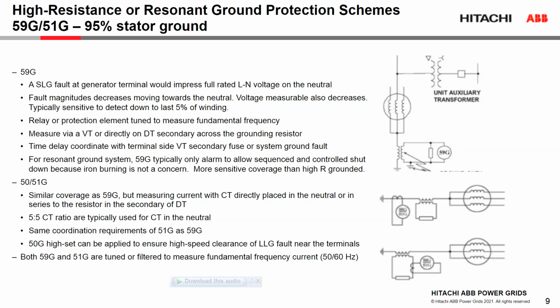For 59G, a single line-to-ground fault at the generator terminal will impress the full rated line-to-neutral voltage on the neutral. The reason for that is that your neutral grounding resistance is so high, much higher than your positive and negative sequence impedance in your symmetrical component network, so they can be ignored. So really, most of the entire generator single line-to-ground voltage is applied directly to your grounding resistor, and of course the system capacitor as well. But because the protection measures only across this grounding resistor, you only need to be concerned about the current or voltage you measure across that neutral impedance.